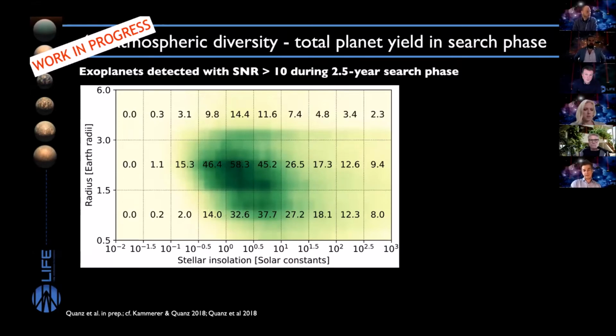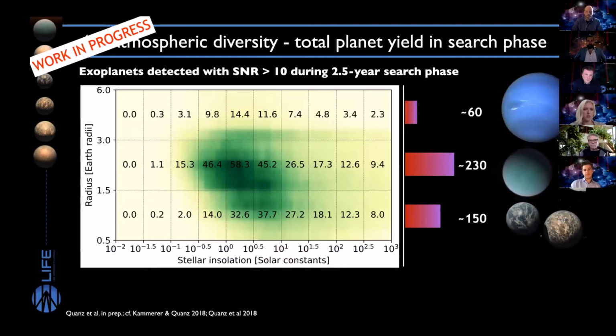These numbers are a little bit hard to read, so let me help you a little bit. I put the sum here on the right-hand side. We expect roughly, let's say, 150-ish planets between half an Earth radius and 1.5 Earth radii, 230 in the mini-Neptune regime, and then 60 in the Neptune regime.